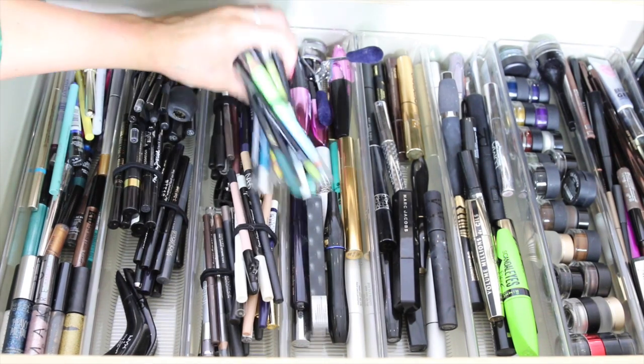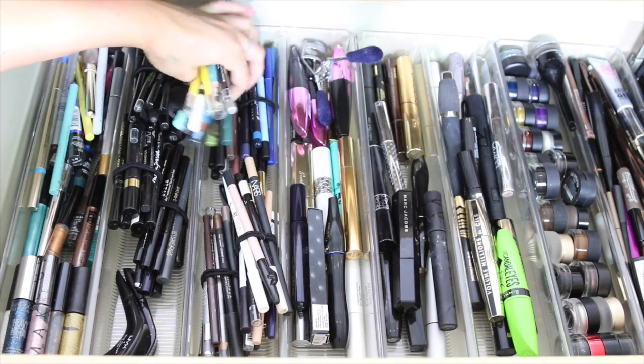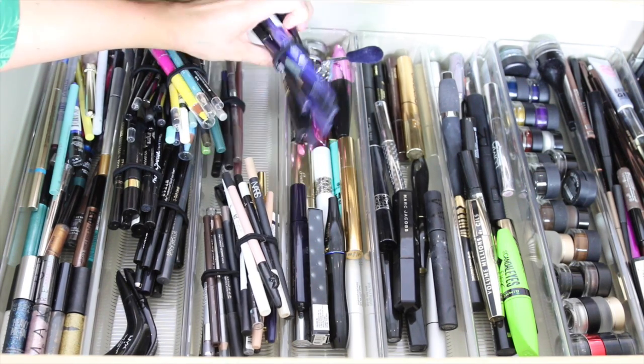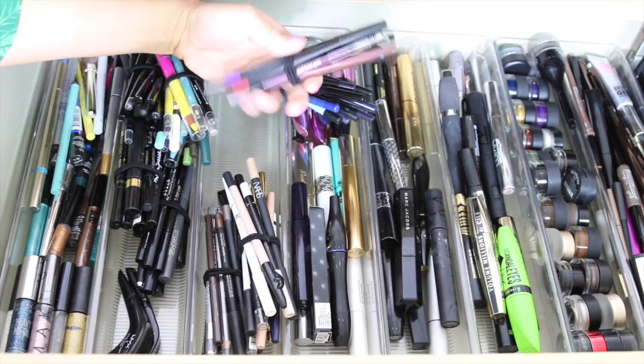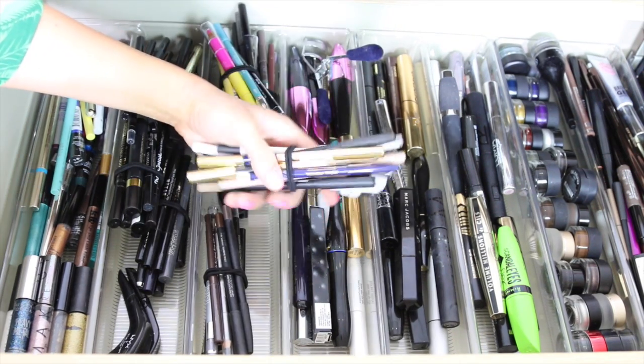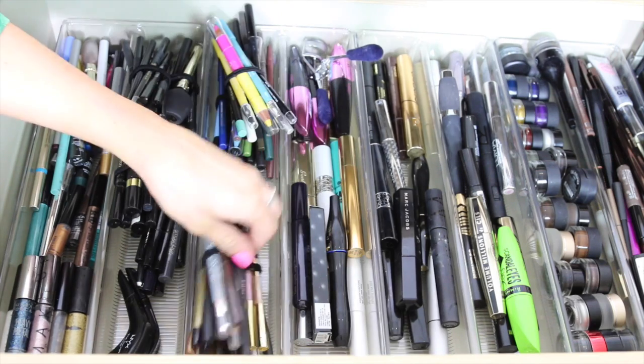So these are colored ones and they're grouped by colors. This is the yellow, greeny, blue one. These are blues, and I think, yeah, just blues. Purples and browns, nudes and champagnes and whites, and these are bronzes and browns and some grey.